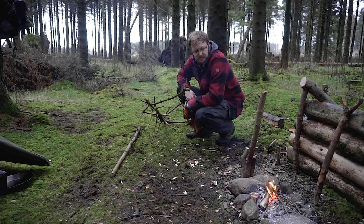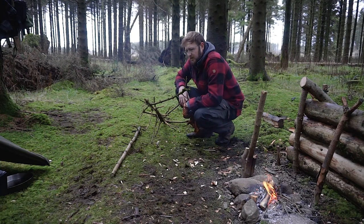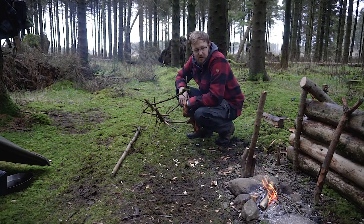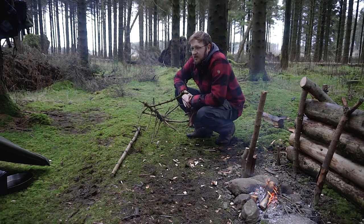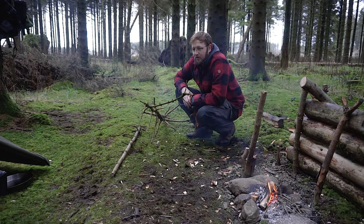Okay, so I think I found some bits here to make me pot hanger and sort out this frying pan hanger. I'm not sure if I'm going to get time today to work on the shelter, but I'll be back out in the woods tomorrow anyway, so I can crack on with it then.